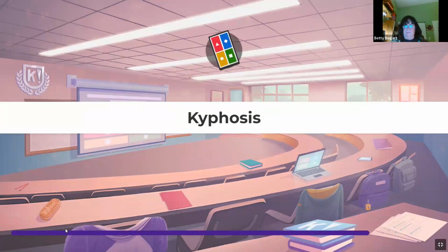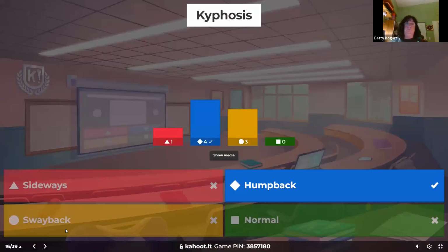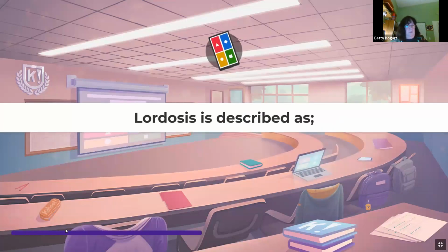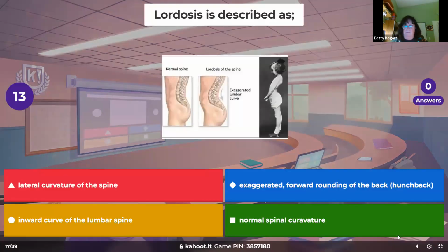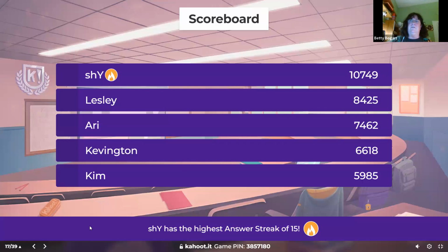What is kyphosis? Kyphosis is the upper back. That is that humpback. And what is lordosis? So lordosis is that inward curve of the lumbar spine, and we see that in Duchenne muscular dystrophy.